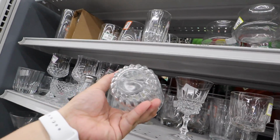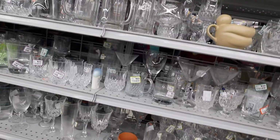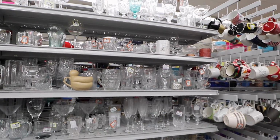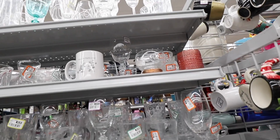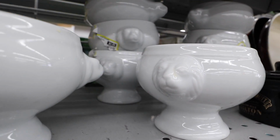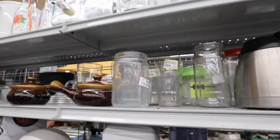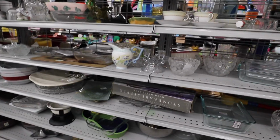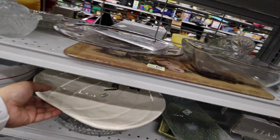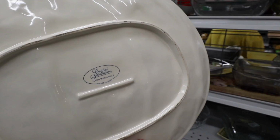See what we can find over here. How cute are these little bowls? They have little lion faces on the sides. I have bowls similar to that. Anything cool so far? Hey, look at this pumpkin platter. Ooh, interesting. Certified International.